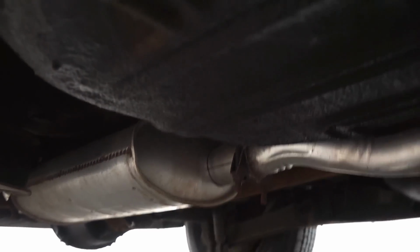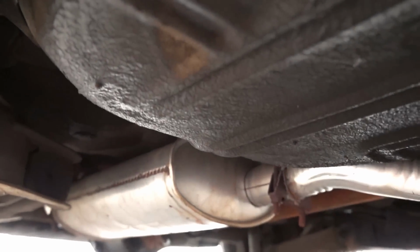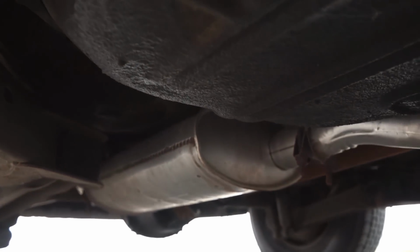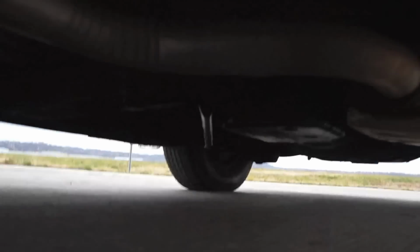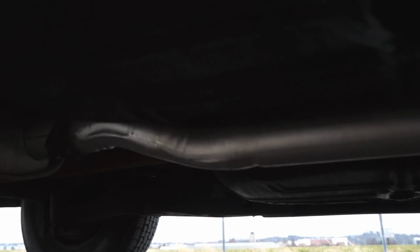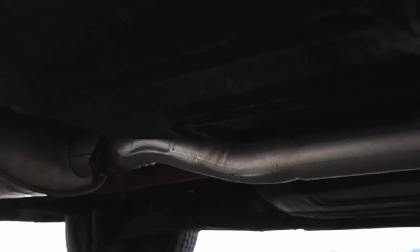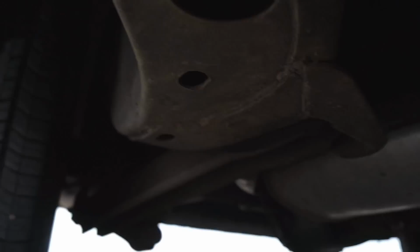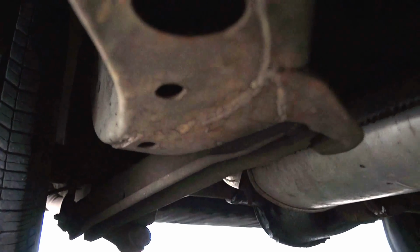That looks to be a newer stainless steel exhaust. Can't say for sure that that's new, but it sure looks that way. No rust down here. Just a car. You know, three-quarters of a car's condition you can really just tell by going underneath. And I always look underneath these cars when I find these little finds, because this really tells the story of what you're getting. And this one is just in beautiful, beautiful shape.